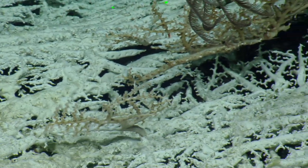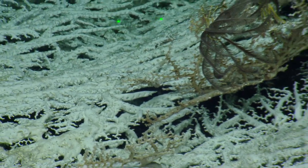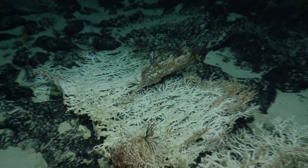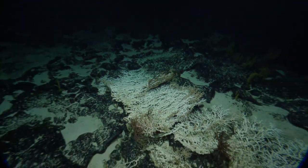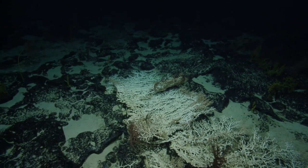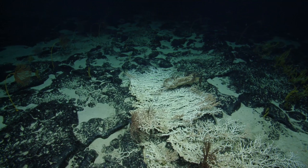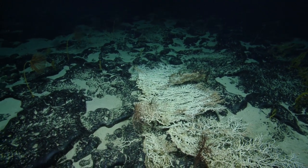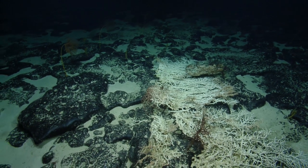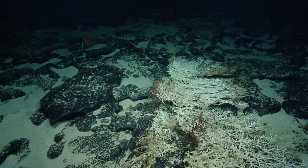I think we have a good enough zoom on this and good for pictures. Thank you guys so much. Could you take a small sample, or are you just looking to get pictures? I don't know if we need a sample. This is a pretty well-documented species. But it's really cool to look at. And it doesn't look like there's any associates or anything on it, other than a squat lobster. Squat lobster under it, yes, using it as refuge, which is awesome.